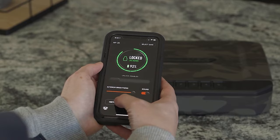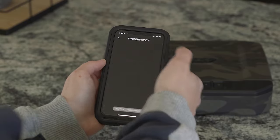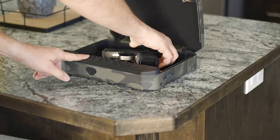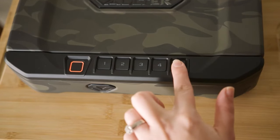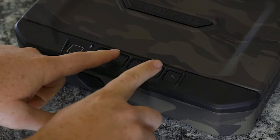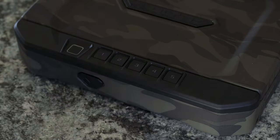Monitoring, tampering, view a history log for safe activity, name fingerprints, and check power levels. If the battery is running low, the safe will indicate when it's ready to be recharged. The one key will start flashing. And for added convenience, you can check the battery level directly from the safe by using one of the available hotkey shortcuts. You can even check for tampering, toggle sound options, or customize safe options right from the safe's keypad.